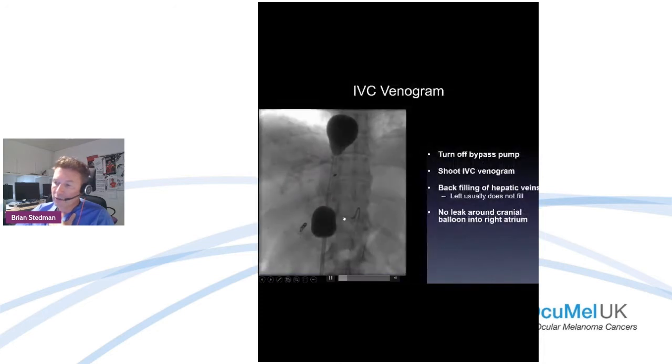And then we inject some X-ray dye. What this shows us is that it's lighting up the segment between the two balloons and also refluxing, going backwards down into the veins of the liver. So that's showing us that we've got good isolation of the liver.